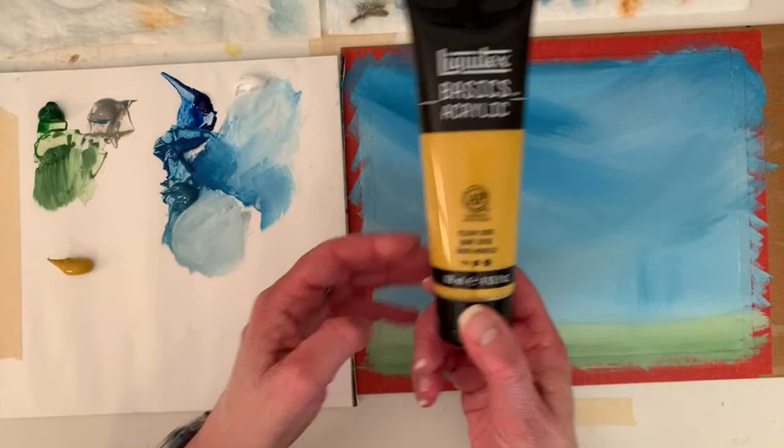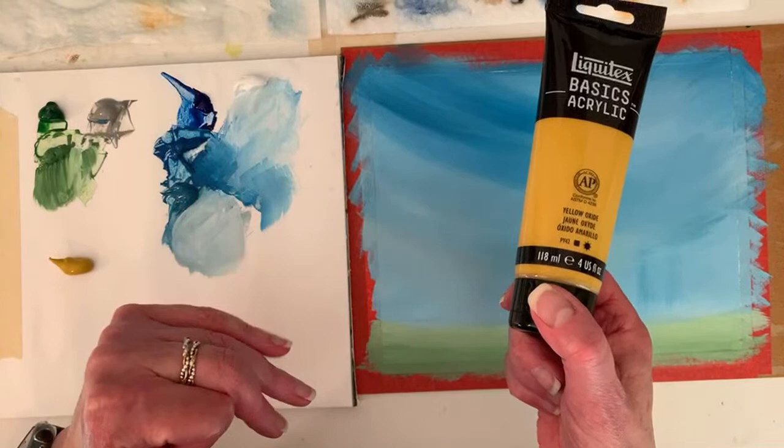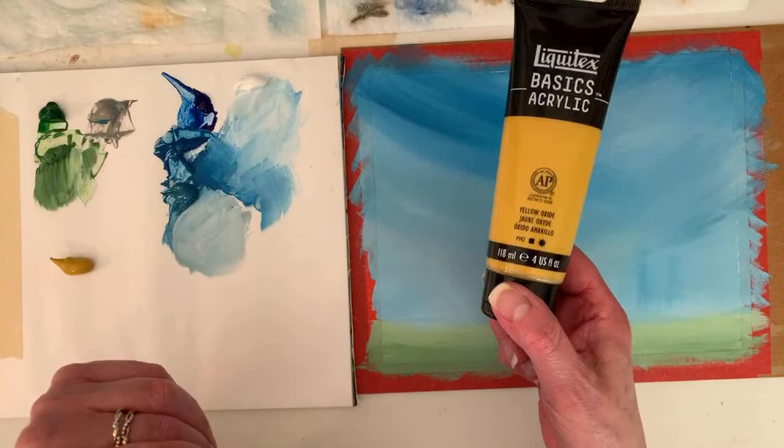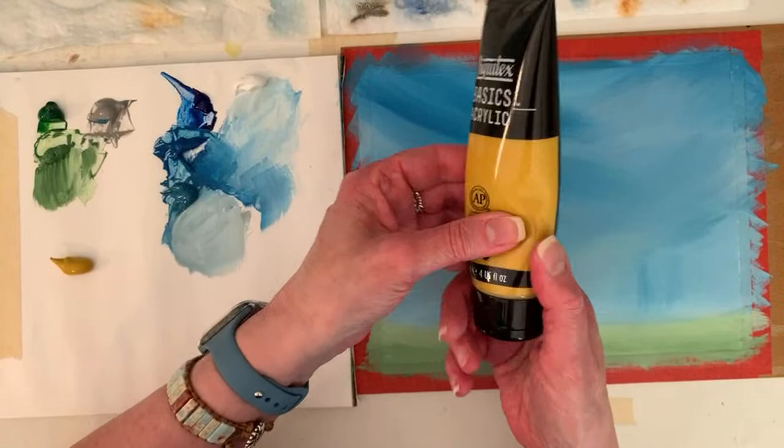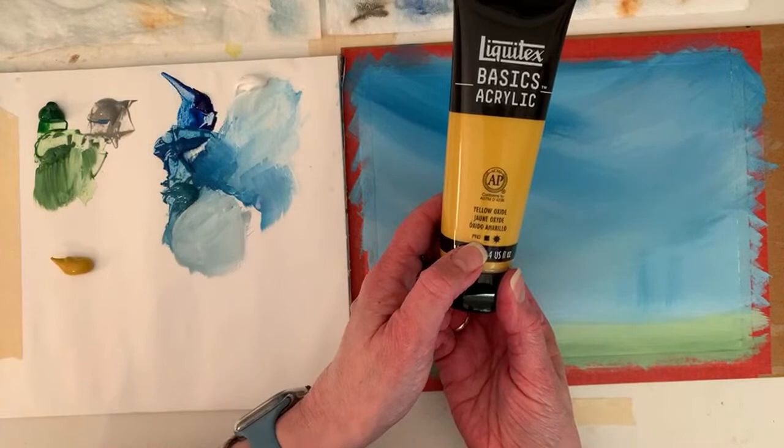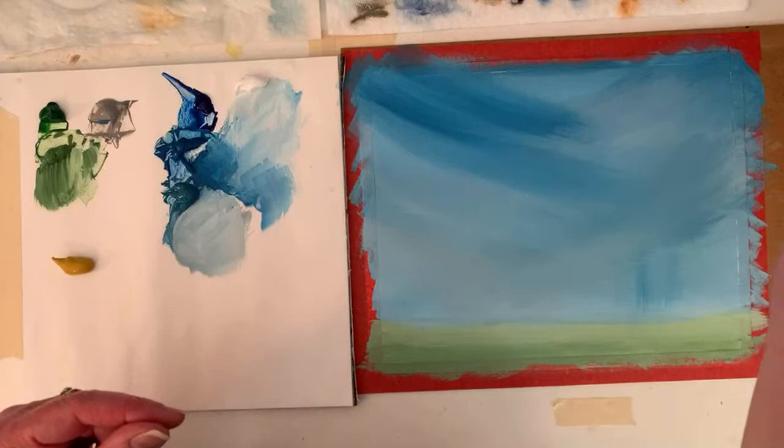Ooh, I love a new tube. I've been buying more basics because I can't always find the heavy body when I go, and I don't want to shop around. I just go to the closest store and I want to be done. You can tell it has white in here because that square is solid. It's not transparent. I have yet to go to Liquitex's website and look up the numbers.